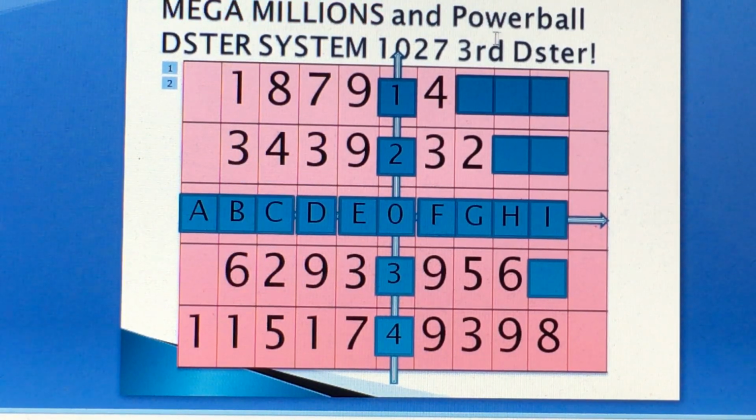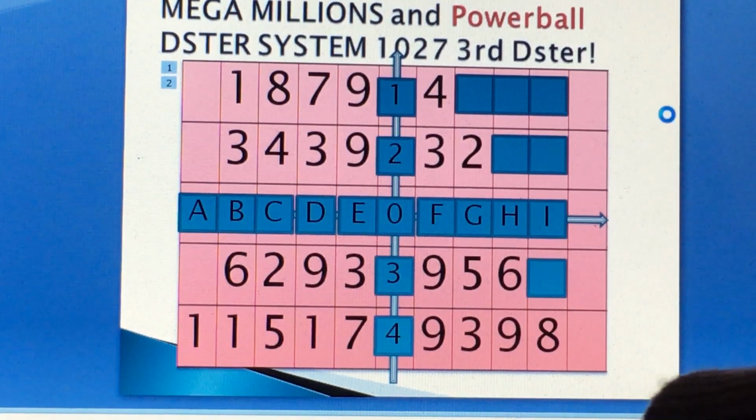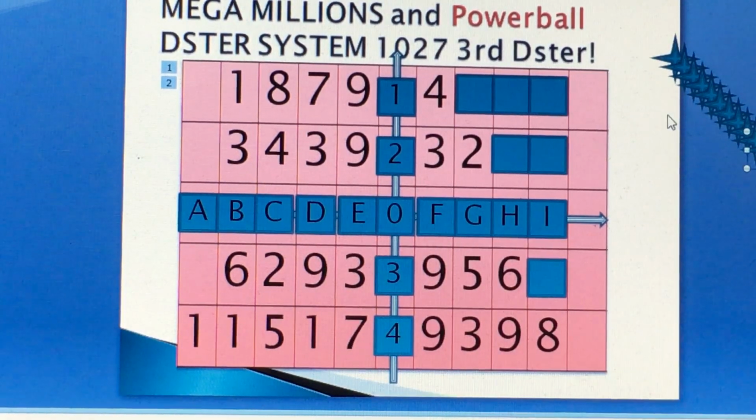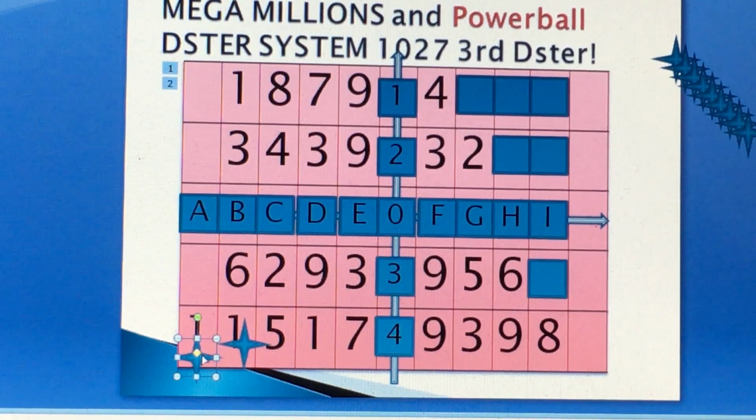Now let's look at Dster number 3 for Powerball. For Powerball, we have 11. 11 is in quadrant 3. I want to cover the 1, so I want you guys to see the 1 on the bottom. And 28. 28 is not in the Dster. 37. 37 is in quadrant 4.